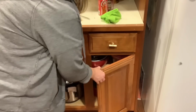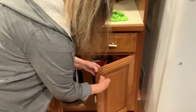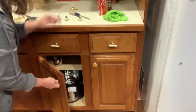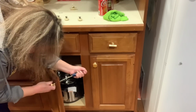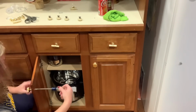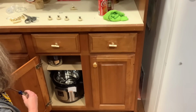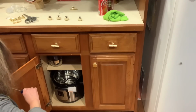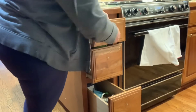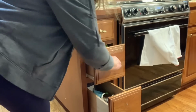Now, here's where I came across the issue that I'm guessing is why a lot of people returned this product, or that's what the little thing said on Amazon. I couldn't get this knob in. It wouldn't screw in all of the way. And I'm guessing what the issue is when they made these, they didn't make the hole inside of the knob big enough or didn't drill it correctly to fit the screw.